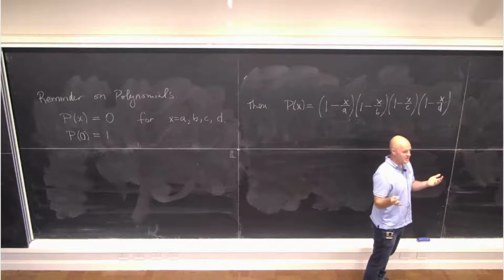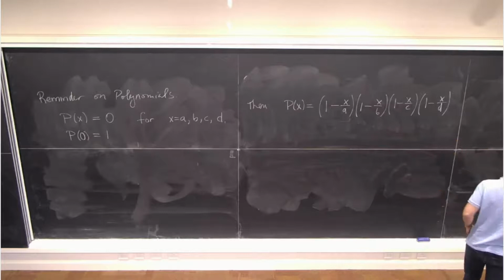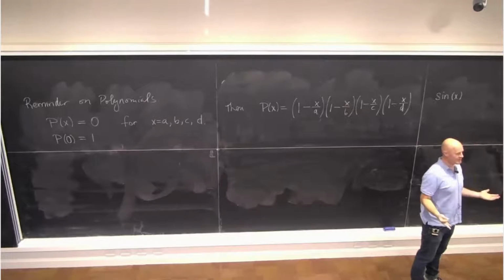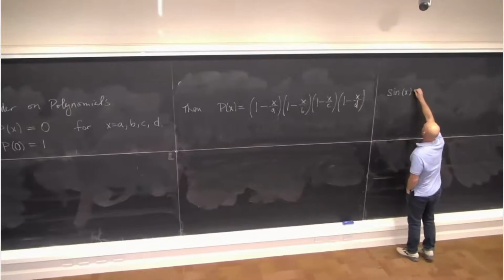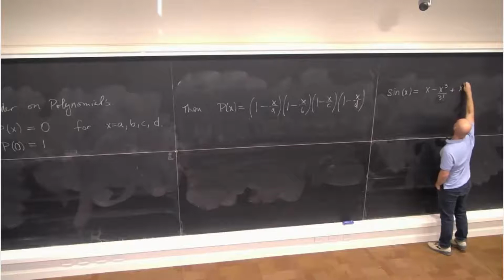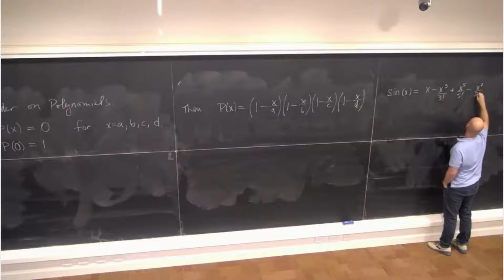So, for example, Euler knew how to write sine x as a polynomial. Well, not as a polynomial. Sine is not a polynomial, but he knew what the Taylor series for sine was. He knew how to approximate this by polynomials. This is the Taylor series for sine.